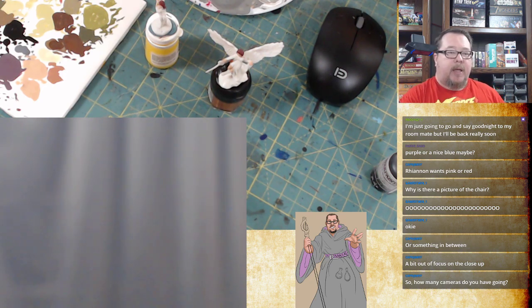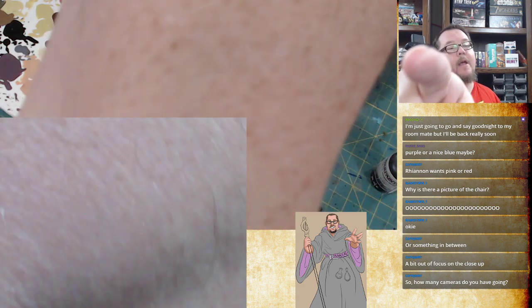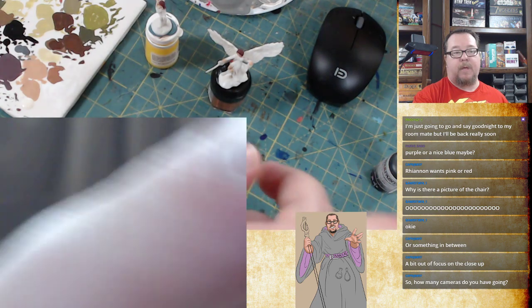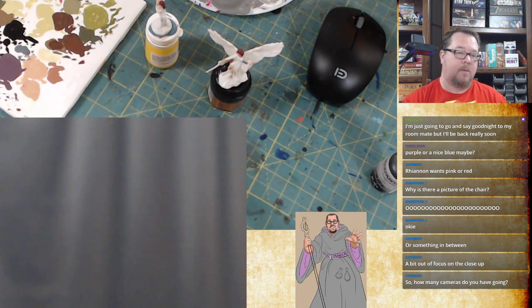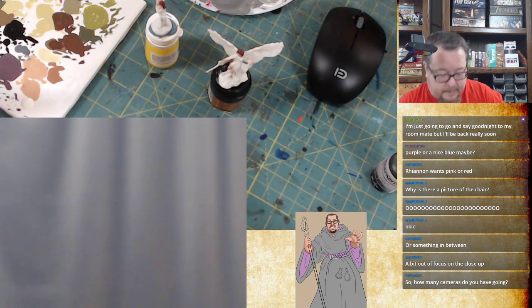How many cameras at the moment? I've got 3 going. I've got this overhead camera. I've got my face camera. And I've got this little close-up camera of my finger. How fun is that?